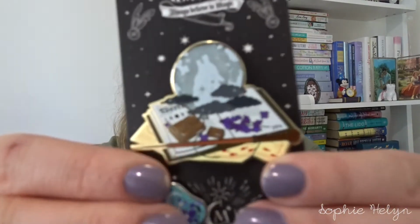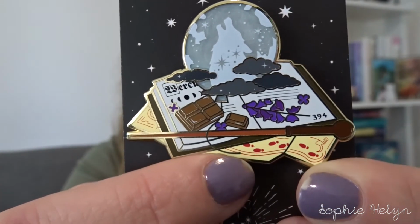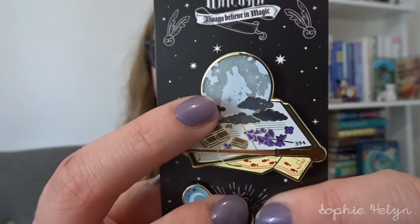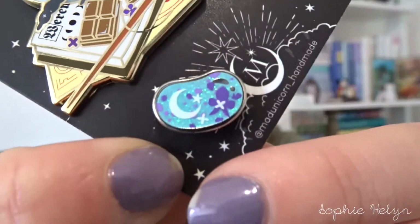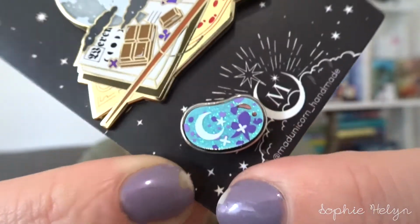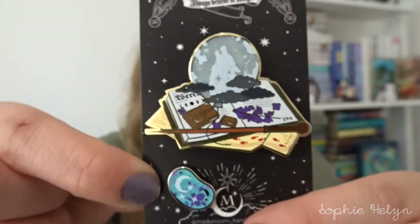I already have the Hermione one. Maybe I might get the Lily Potter one, but this was the other one that I really wanted, and I managed to get. So this obviously is Lupin, so you've got the Marauder's map, you've got his wand, the textbook of the werewolf, the moon there, and the bar of chocolate. And this is the little bean, so it's got some of that flower again, and the moon. So yep, that is another one to add to my Lupin collection.